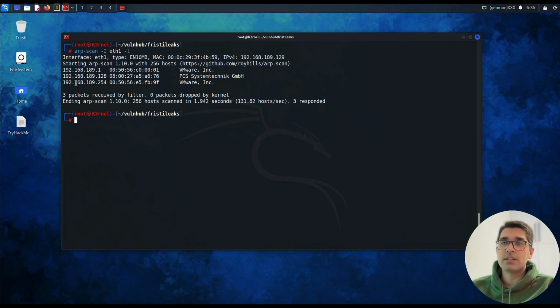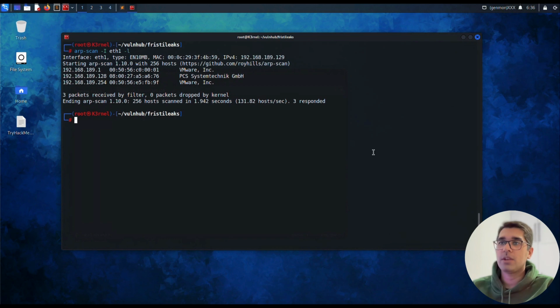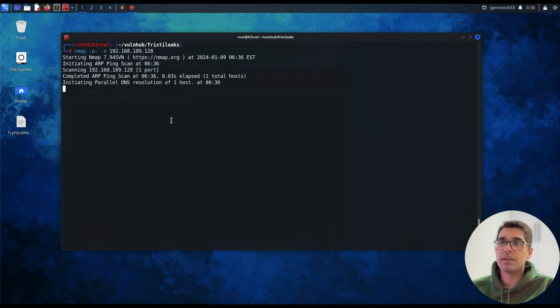As we can see here, it's 192.168.189.128. This is the IP address of the victim. Here we can mention the IP address just like that, and we can nmap scan the IP address of the target. I just use nmap -p- and this is the IP address. I use -v for verbosity, and let's see what we can find on this machine here.